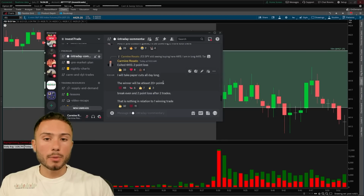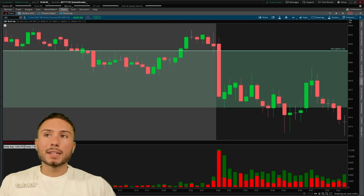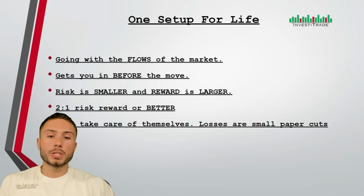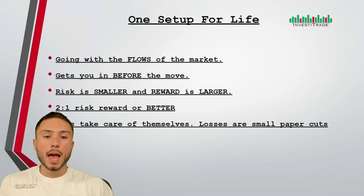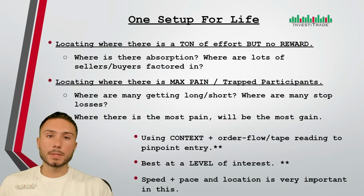As I mentioned, I will take paper cuts all day long. A 2-point loss is nothing when you're winning 8 points, 10 points, 20 points on your winners. If you cannot accept a loss, then you will be a losing trader. You've got to position yourself to make the wins take care of themselves and the losses you accept are small paper cuts. And this is the strategy that I like to use. It's worked the best for me. And if I had to use one setup for the rest of my life, it would be this, because this is the setup that I've made the most amount of money on in my trading career.